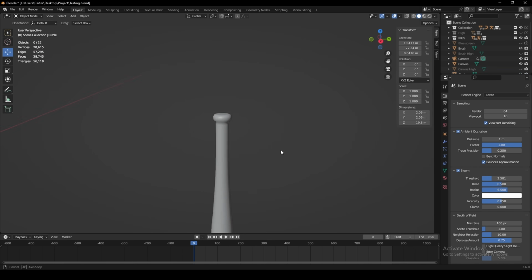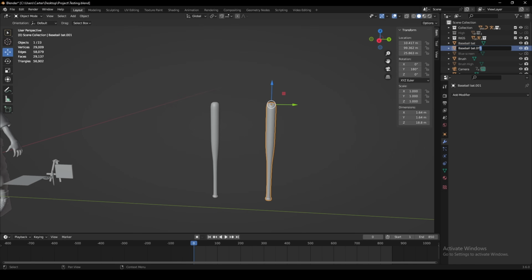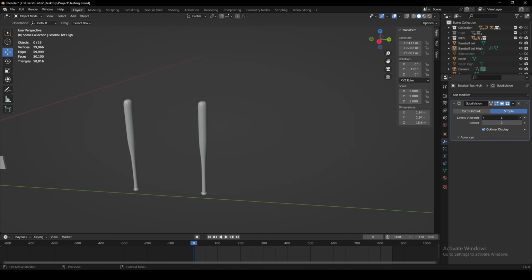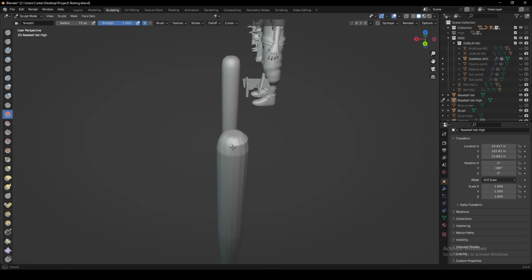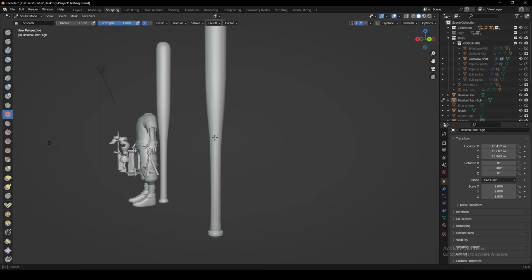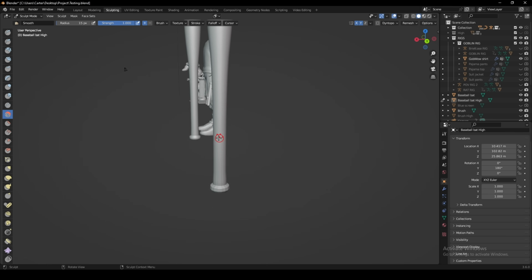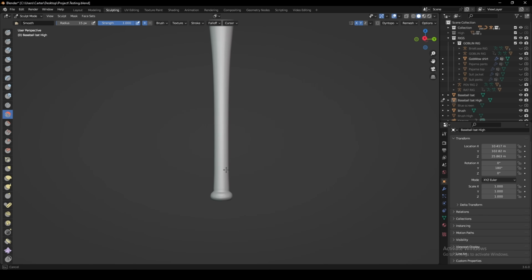What I'm doing is making the base model. I'm trying to make it as low poly as I can, but still as detailed as I can. Like a nice happy medium. And then I copy and paste it, and on the one on the right, I add a subdivide surface modifier, which gives it a bunch of polygons, which allows me to sculpt and add a bunch of detail and all that juicy goodness to it.